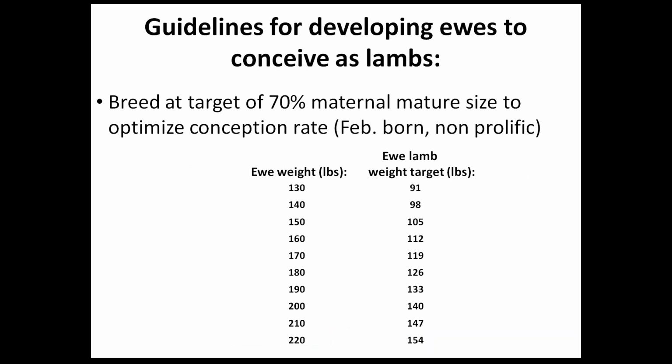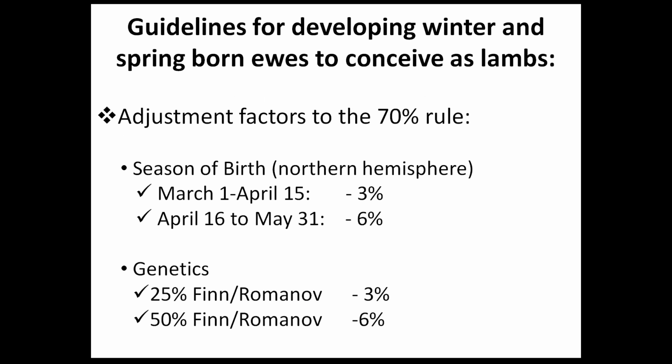As a base recommendation, I would recommend breeding at a target of about 70% of mature size to optimize conception rate. And this would be for these February born non-prolific sheep, let's just say maybe a down breed, for example. So here's an example of maternal average ewe weight and the ewe lamb target weight. If you've got a bigger ewe, say a 200 pound ewe, you want a 140 pound lamb at breeding, where with a more moderate size ewe, a 160 pound ewe, it might only be 110, 112 pounds. But this will be adjusted, so here are some adjustment factors. Now this is just kind of a working model.